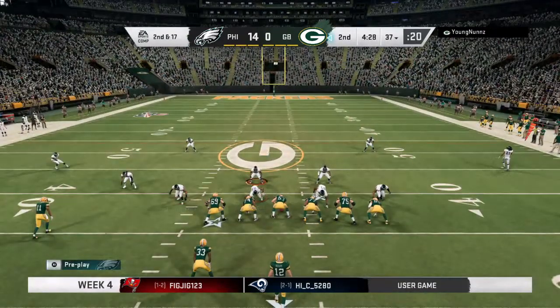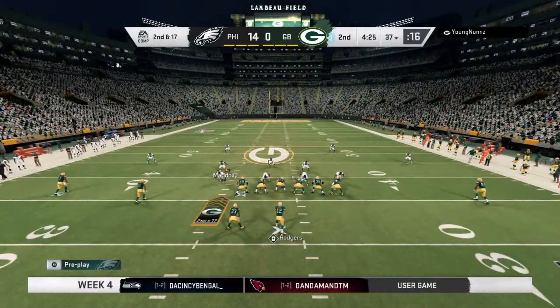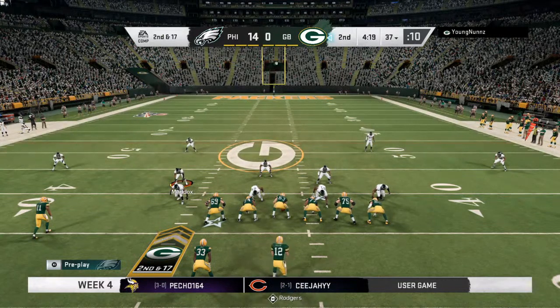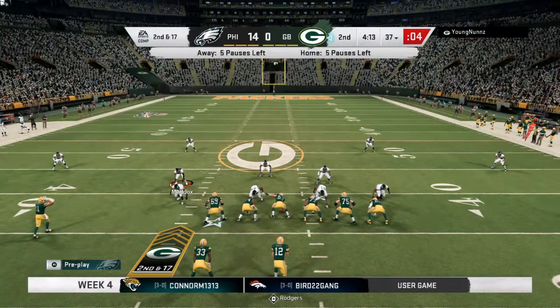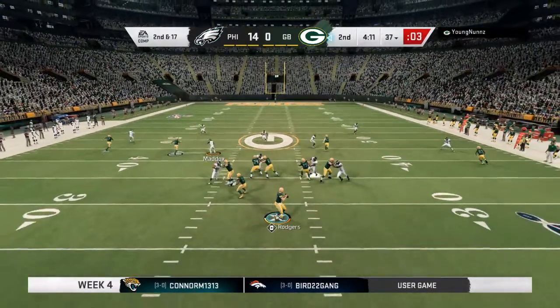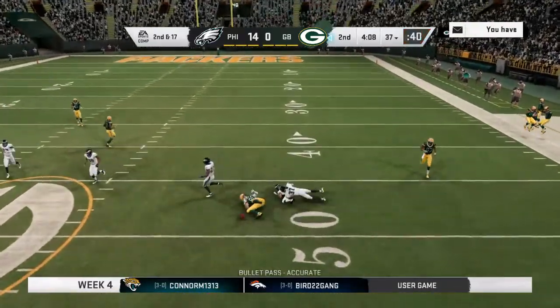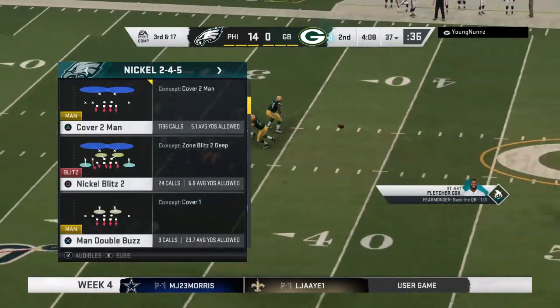Now following the sack, they'll look to make amends on a second down and 17. Check 30. Now Rodgers. And that is incomplete. A lot of force bearing down on him there. He could not hang on.